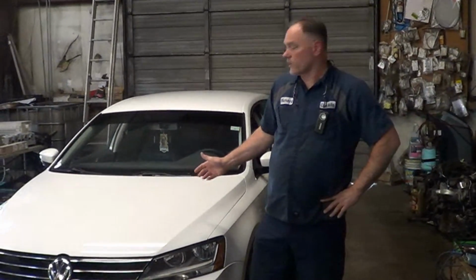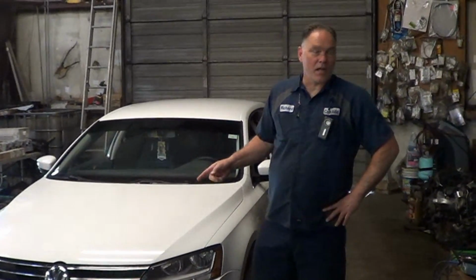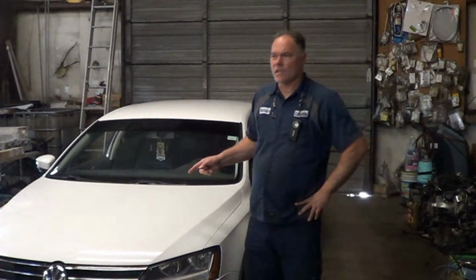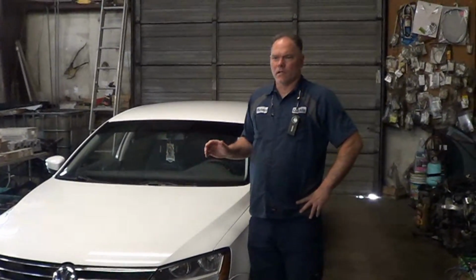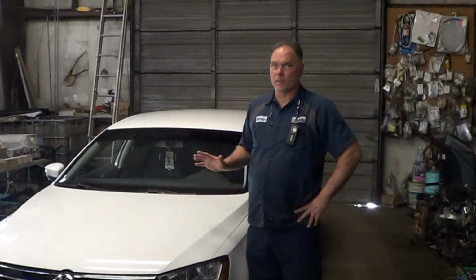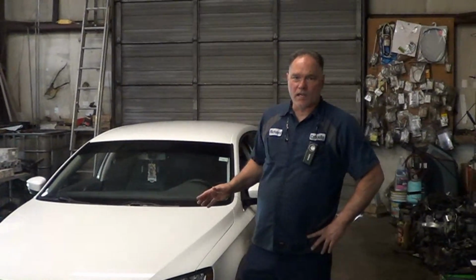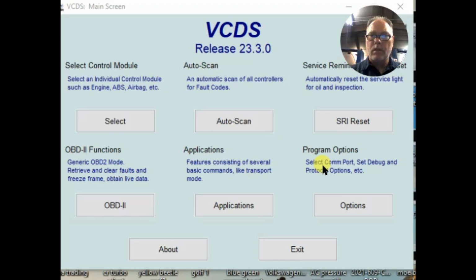We have a 2017 Volkswagen Jetta. I don't know the engine size yet, but the customer's concern is it has an ESC light on, and they said something along the lines of it lacks power above 3,000 RPMs. I have not driven the car. We're going to scan it and see what trouble codes we have.